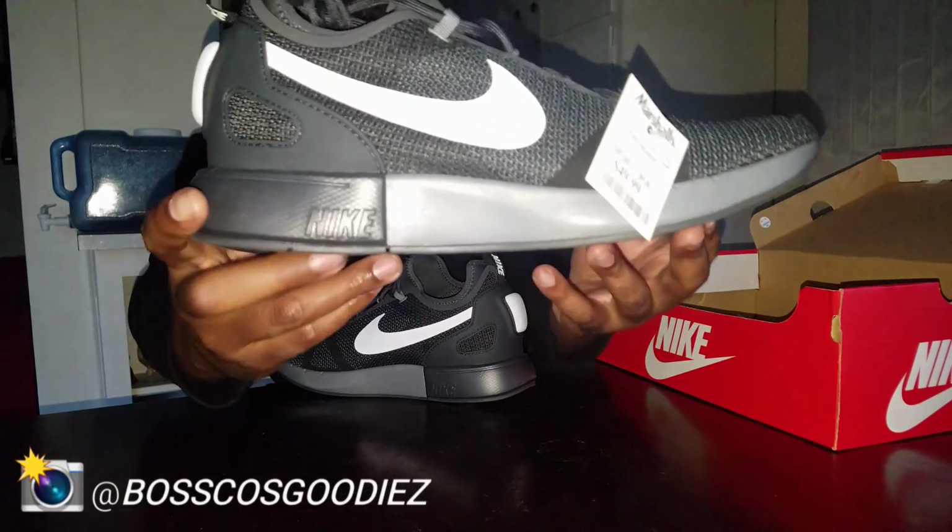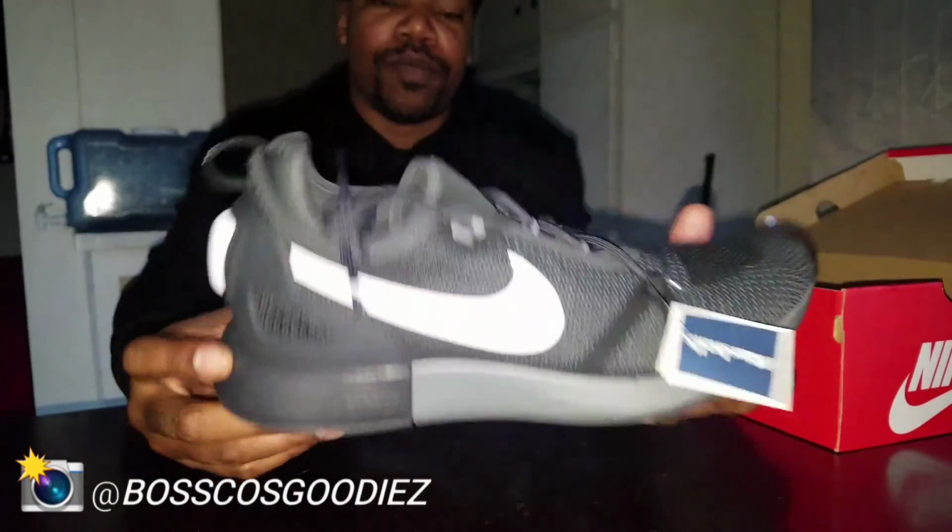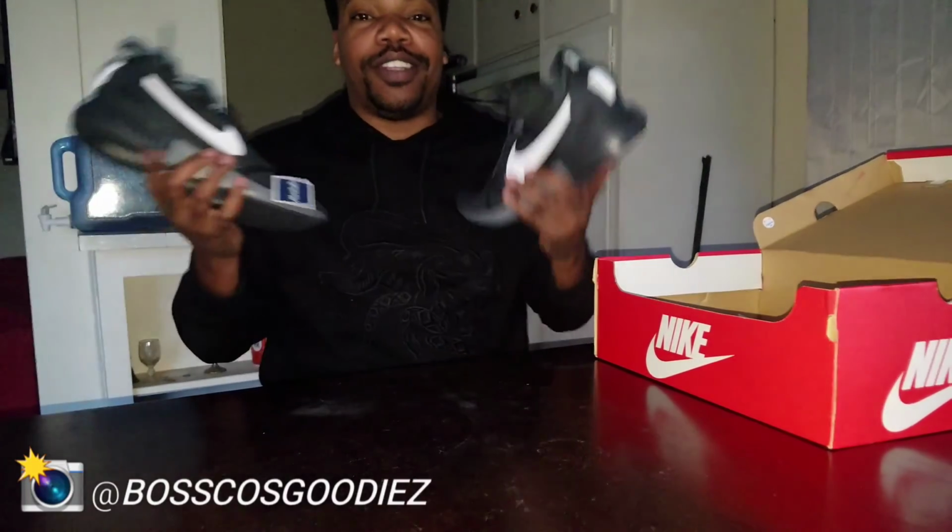Just want to show you guys the up close, detailed, personal look. Like I said, very dope shoe. You guys can find yourself some steals and deals just like I did at Marshalls. Retail for $120, got them for $50. Had a lot of other shoes if you guys saw in the video. Let me know what you guys think about these in the comment section.